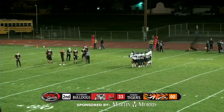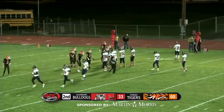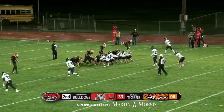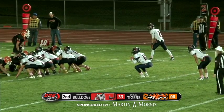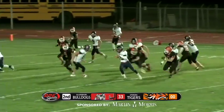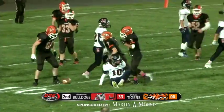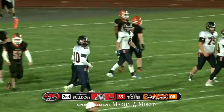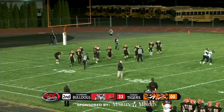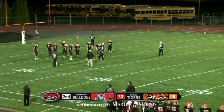Now with just 11 seconds left. Ellensburg, he's going to run this time. Cuts to the outside. He's still on his feet, still going. Finally brought down at about the 10-yard line. And Ellensburg will use their last timeout. So Bulldogs, Valenzuela, and it's going to be third down and about 5 yards, Barry.